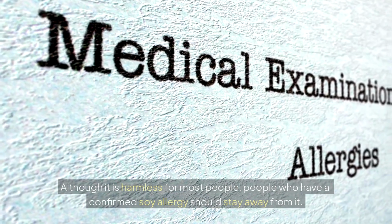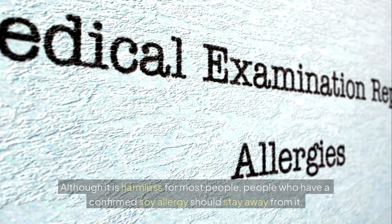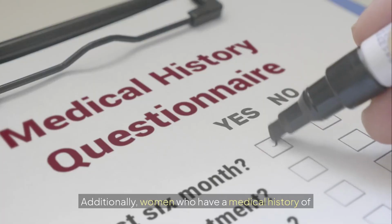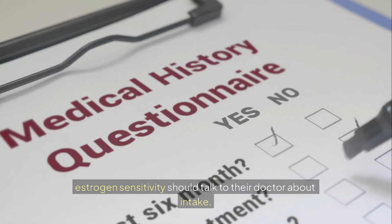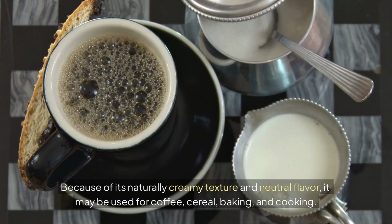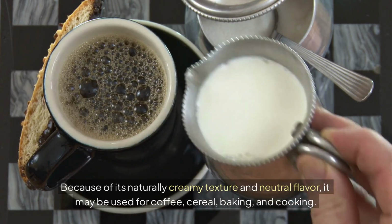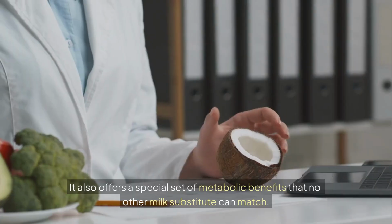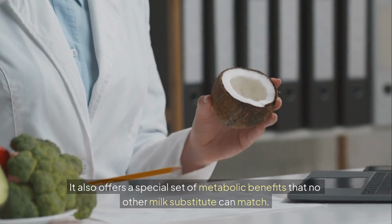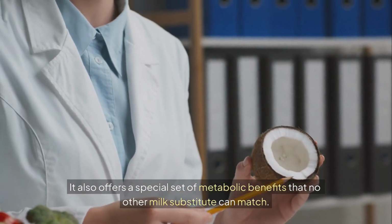Although it is harmless for most people, people who have a confirmed soy allergy should stay away from it. Additionally, women who have a medical history of estrogen sensitivity should talk to their doctor about intake. Because of its naturally creamy texture and neutral flavor, it may be used for coffee, cereal, baking, and cooking. It also offers a special set of metabolic benefits that no other milk substitute can match.